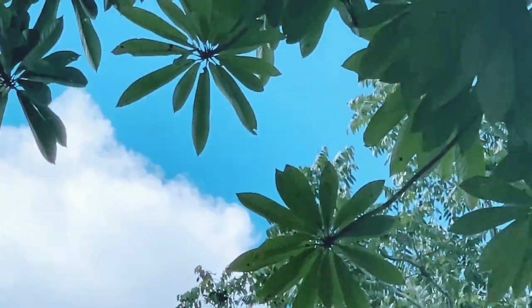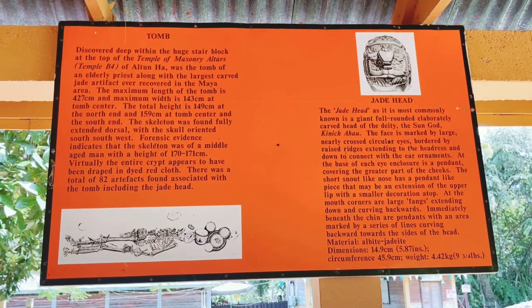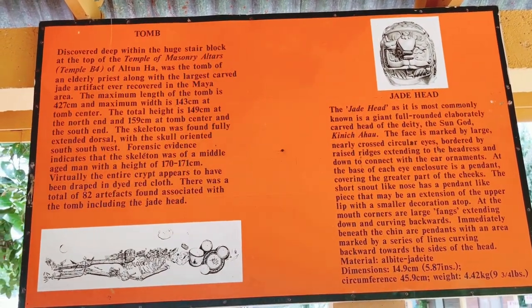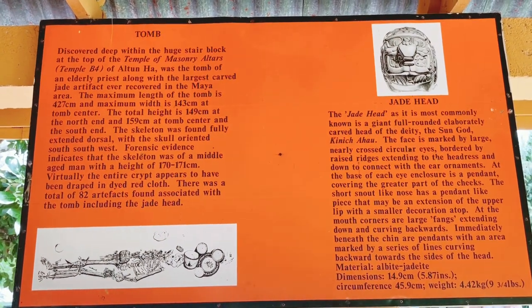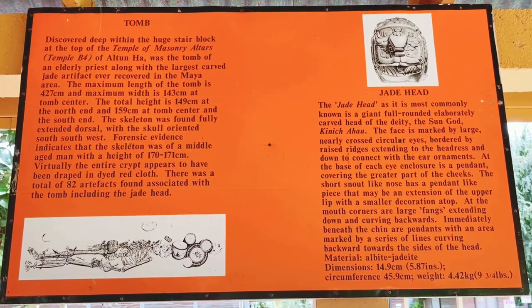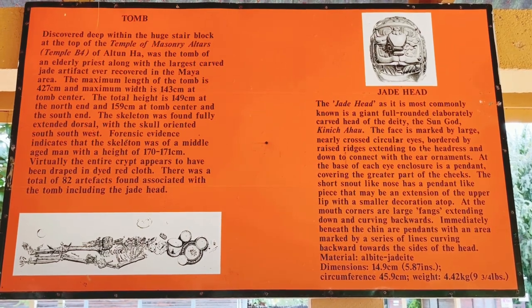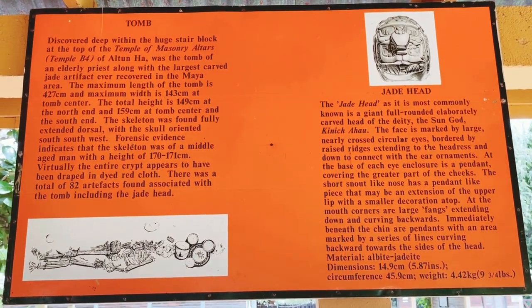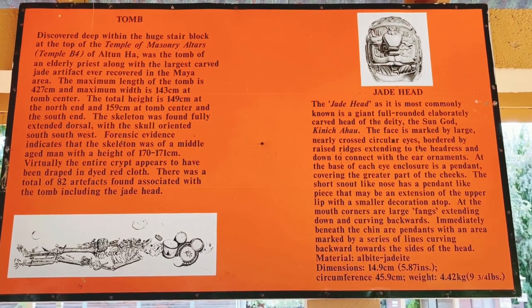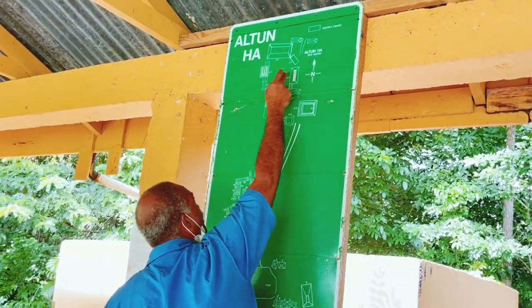That is a drawing of the jade, and down here at the bottom is how it was found. It was found in a tomb in the highest temple out here with the remains of an elderly male, lying on his pelvic region. So he must have been someone very important for that to be buried with him. Solid green jade, a little bit over 6 inches in height.